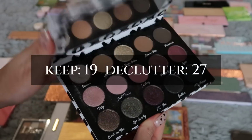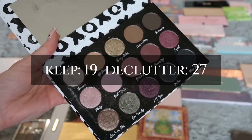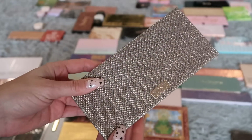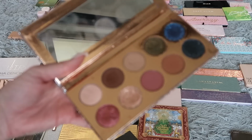Another one from Sydney Grace. This is the Be Mine palette. This is really beautiful. Just not gonna be one of those in my top category. So I can pass this along to someone else. Some older palettes in my collection. This is the Dose of Colors Desi and Katie Friendcation palette.